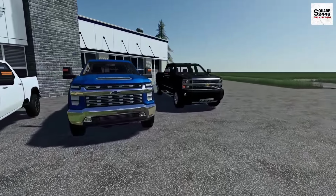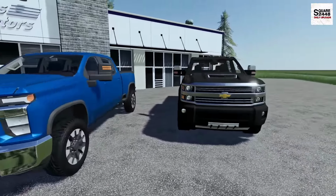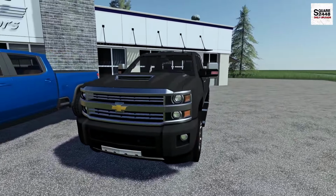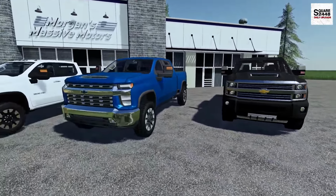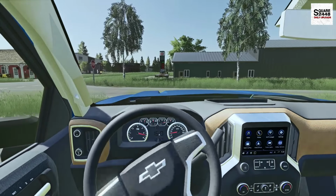Just finished a deal here, and we are now the new owner of this 2020 Duramax, and I did hand over the keys here to the 2017. You guys can see a few big differences, but I'm really excited here for this brand new 2020.